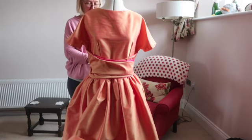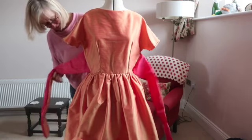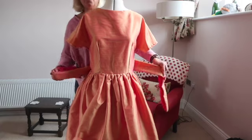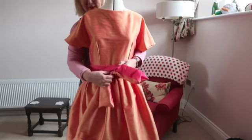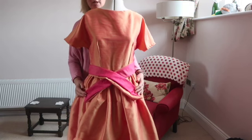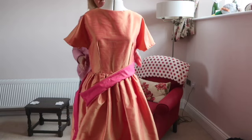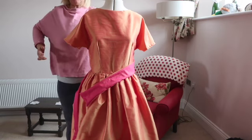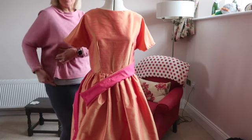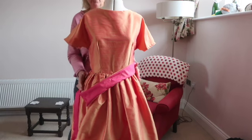And what I thought I could have done at one point was to have done the belt the other way. I'm doing it now to show you. I thought the belt could have gone this way, come to the front and been in pink like that, and I thought that could have looked quite nice. But unfortunately, it's just the way it sits over my hips. My hips and the way my body is now just does not work with these really full skirts.